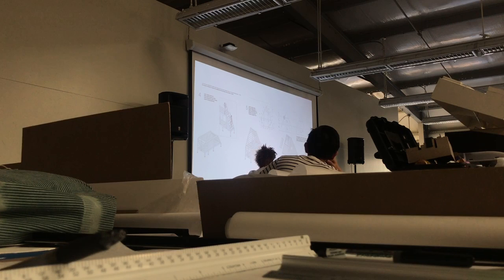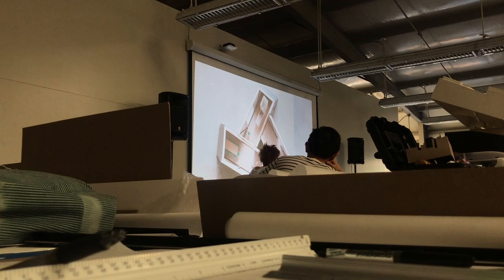But the idea was that you had this complete kit, right? On some level, it's an IKEA concept: everything you need, you got in the box, but everything went into the project itself. So no waste. This was just the model.